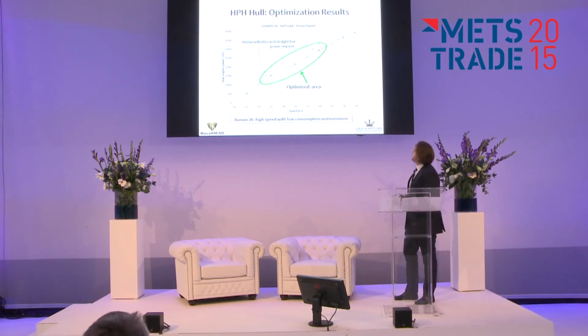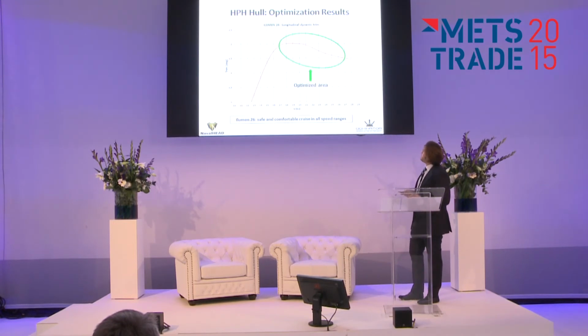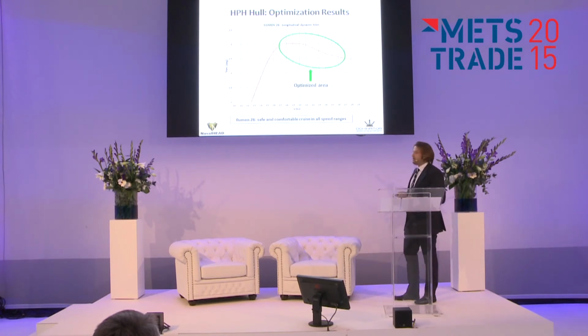This is an example of results. As you can see, the hump, the planing hump, is really small, and we have a very good power output from 12 to over 25, 26 knots. The same for the longitudinal trim, because in all the conditions, we stay from 1.5 to 2 degrees without use of flaps or interceptors.